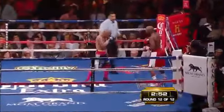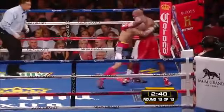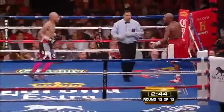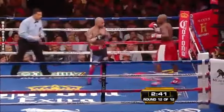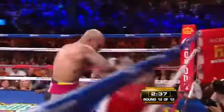And the crowd has really been entertained tonight, in spite of the fact that Mayweather is so far out in front. Meanwhile, they don't know that. And so the crowd, it looks like, thinks Cotto may have landed heavier blows and kept the pressure on the whole fight.